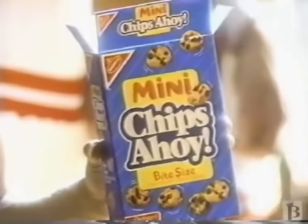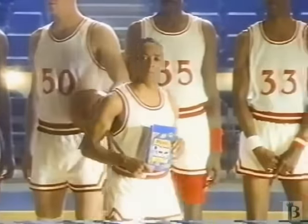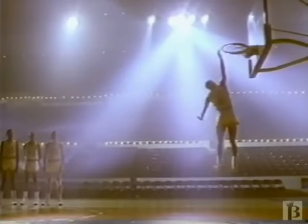If you want to tell people about Mini Chips and Hard Cookies, you come to me, Spud Webb, the Mini Man in big time basketball. These Mini Chips are hard, are mini, like me. Mini Chips Ahoy. Personally, I like to dunk them.